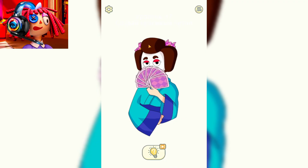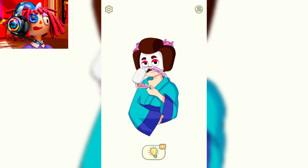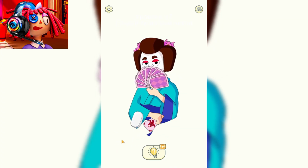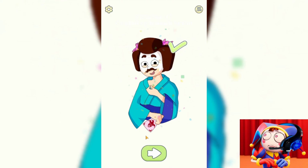And here we need to find a clown. I think we need to remove these cards, but no, it turns out he's just a mustachioed guy, and the clown is depicted on a card that he hides in his sleeve. This guy is a very clever card magician.